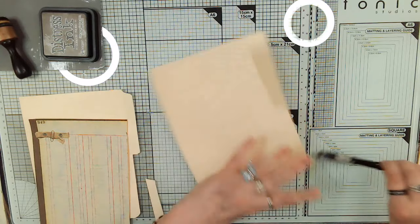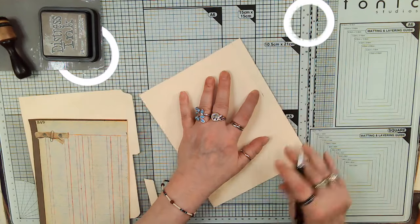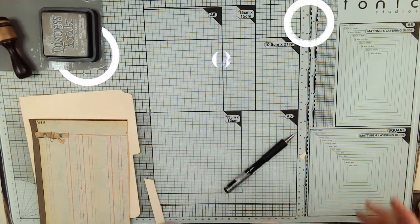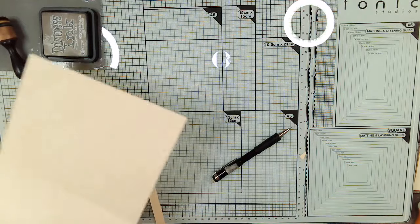Okay, then we're going to cut this shorter again before we do the corners this time. And that way it will look like a real miniature manila folder. Then we're going to round the corners.